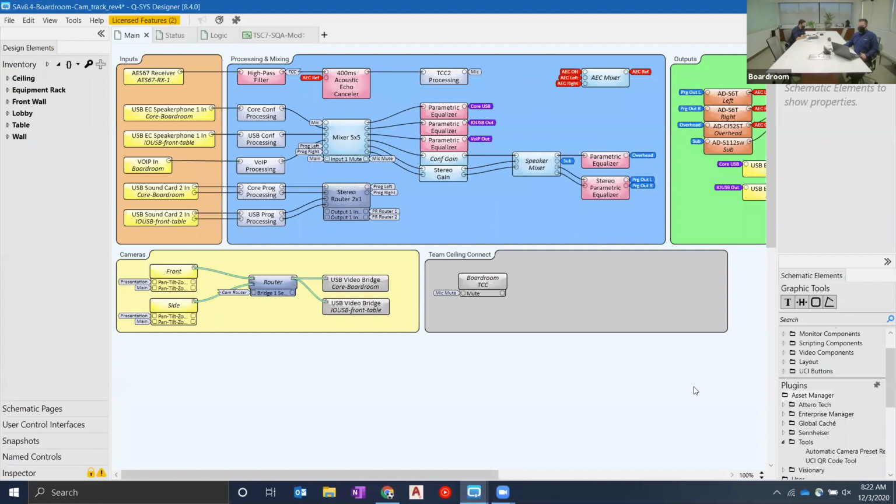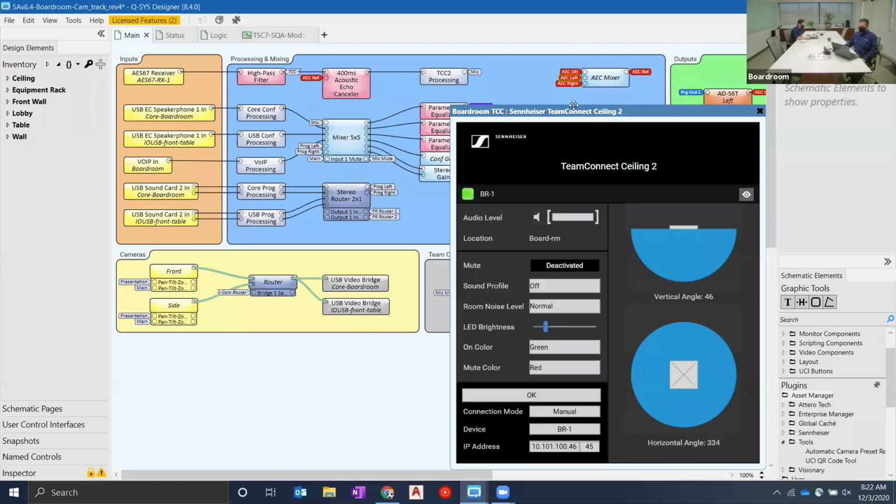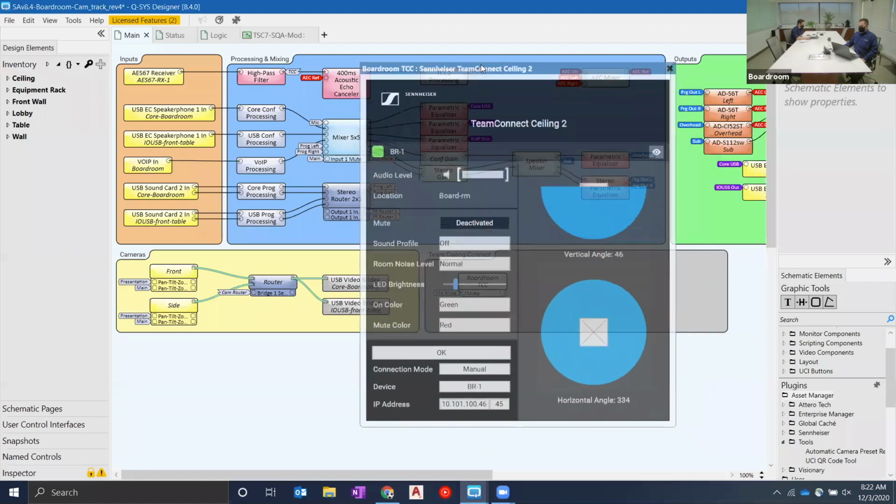Yeah, so right now I've opened up Design. This is the room we're in right now, our boardroom here at QSC. The room already had an existing TCC2 in it. It already had cameras and everything like that. So basically, that's where we're sitting right now in this room. So here is the TCC2 plugin.